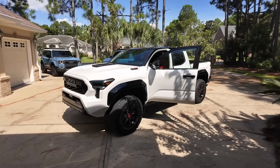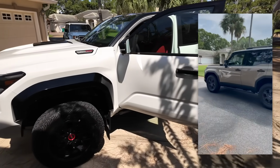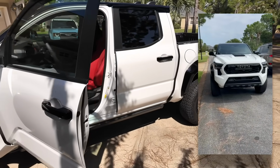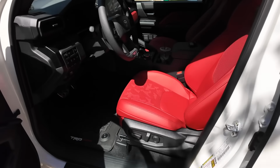Look what the storm brought in. The GX 550's gone. We got a 24 Tacoma TRD Pro in Ice Cap with the Cockpit Red interior.